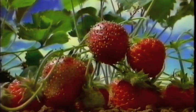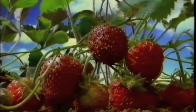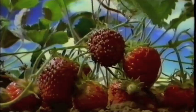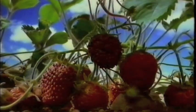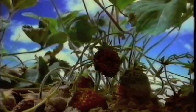This fruit is now ready to pick. But what happens if we leave it? It will rot. And when summer ends, the plant will wither. That too is part of the life cycle.